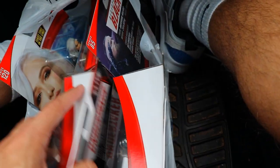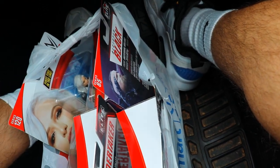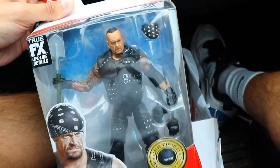I grabbed the Kama, I grabbed the Undertaker, I grabbed Aleister Black, and then I grabbed both Scarlets because, you know, I might be able to do some fix-ups or something like that with them. And we probably are going to put most of these guys through surgery depending on what we can get here. I was really intrigued to see what exactly we can do with the Undertaker.